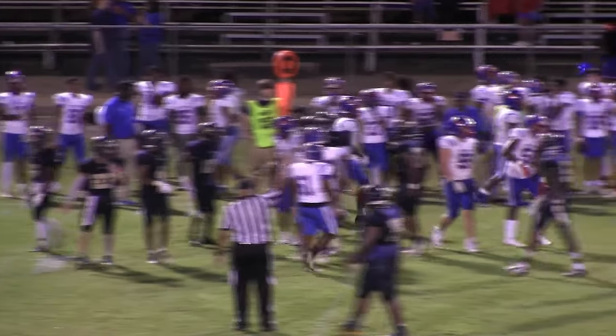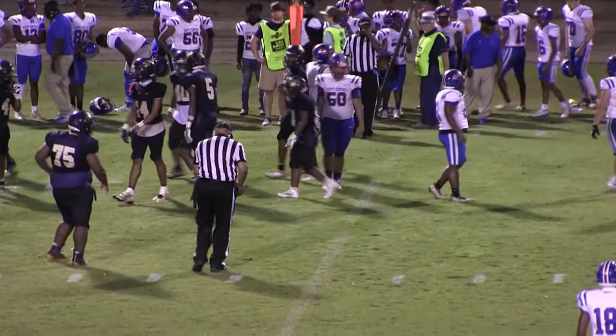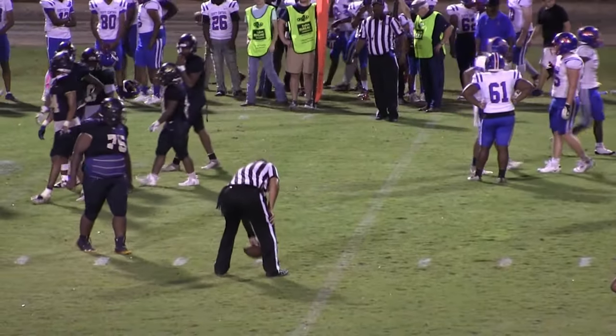Rebels looks like gained about 9 yards on the play. Gonna be second and short.